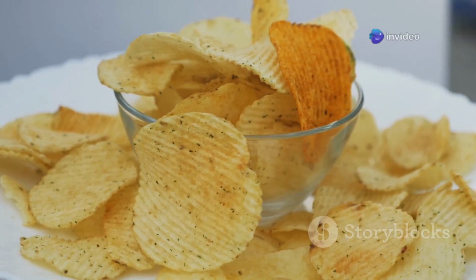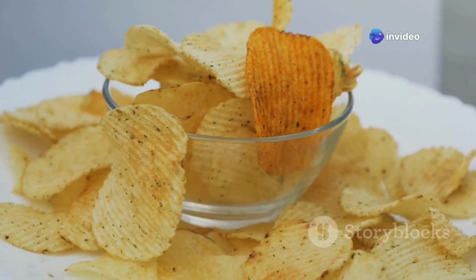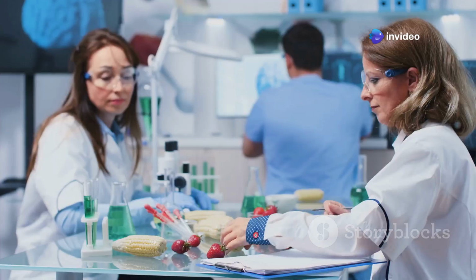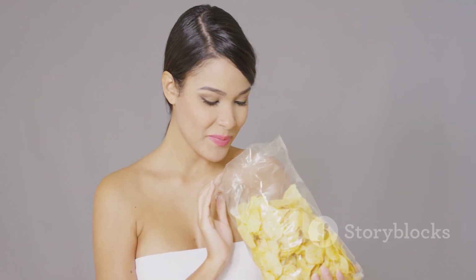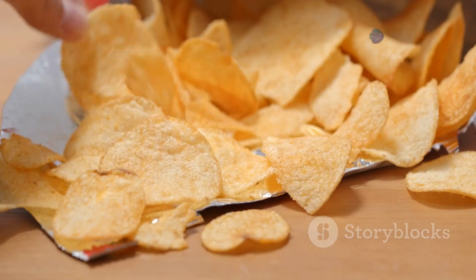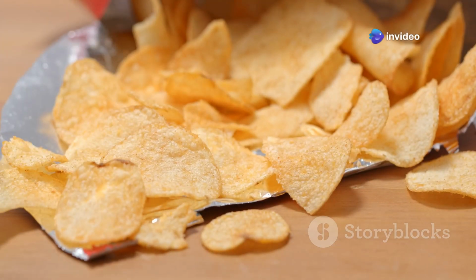Pringles, like many other processed snacks, are expertly engineered to hit all these notes perfectly. The food scientists who develop these flavors know exactly what they're doing. They create a sensory experience that keeps you coming back for more, which is why it's so easy to say, "I'll just have one," and end up with an empty can.